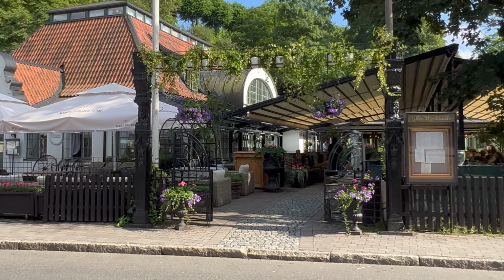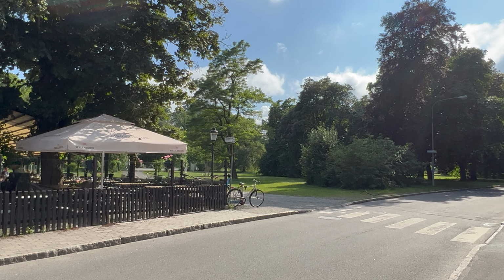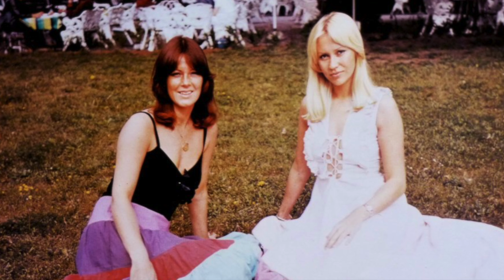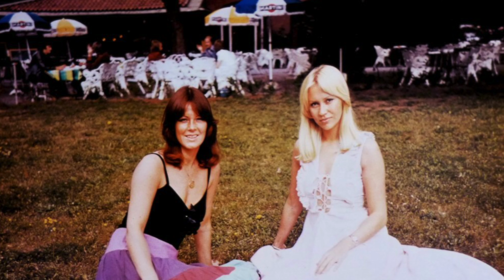In 1976, ABBA came back to this restaurant for more fascinating shots. We have to go over to that meadow next to the restaurant. Agneta and Frida were sitting on that meadow with the restaurant in the background, and you can recognize Benny and Björn sitting in the distance.